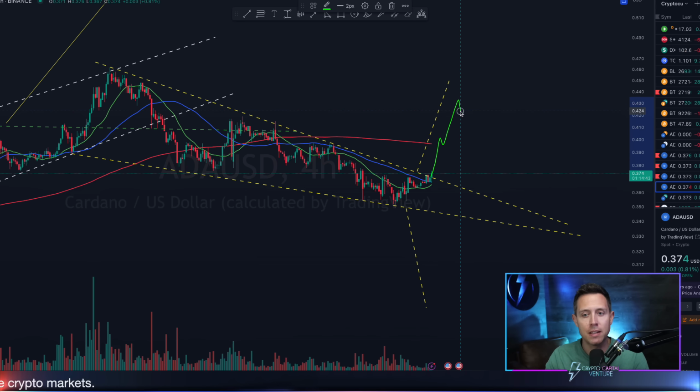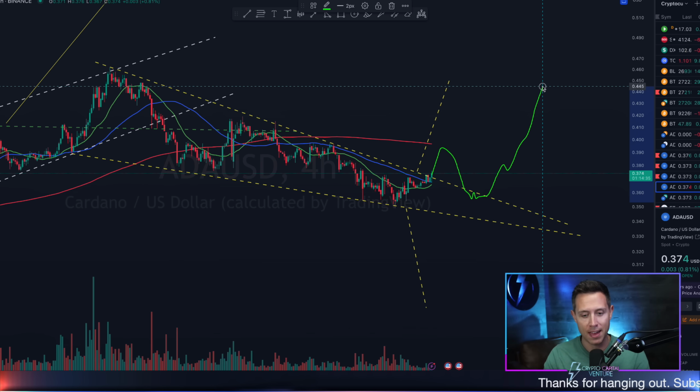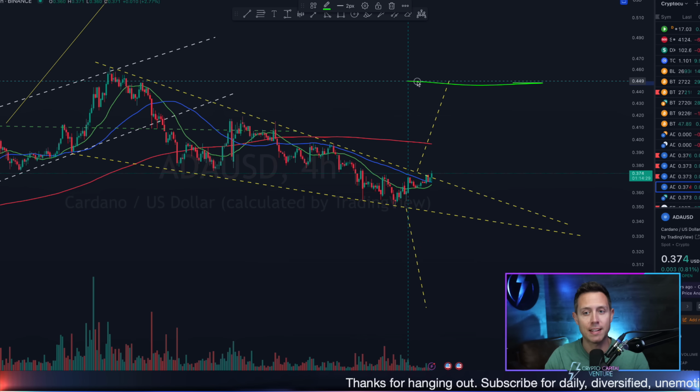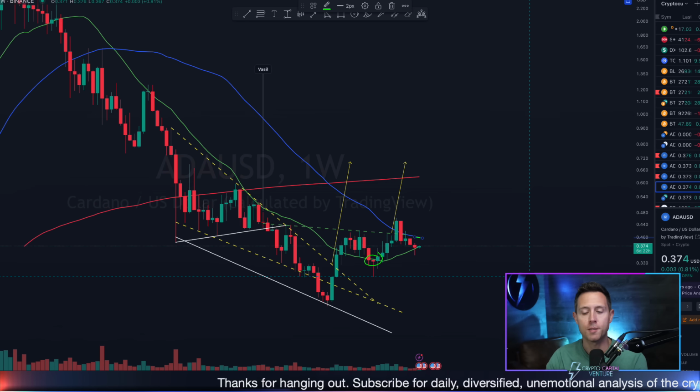and that's not like an immediate thing, ADA could come up to 40 cents, fall back down to the wedge apex, and then it could just maybe continue up then, and we're in May, end of May, right? Maybe it's even June, and then 45 cents is in play. That's the target to the upside. That's notable and important on this chart, especially from a cycle shift perspective.